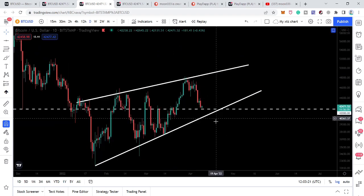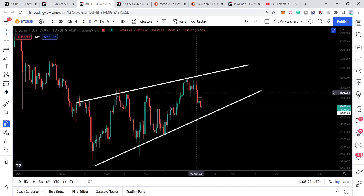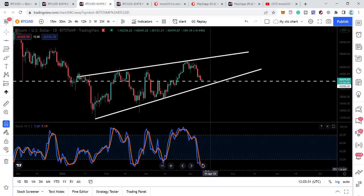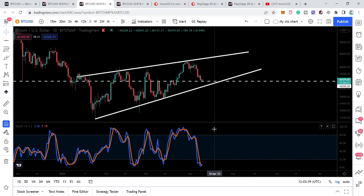So the next few hours are very important for Bitcoin. We are again testing this support, and we need to keep an eye on this support, especially $42,000, and also this support of the rising wedge pattern as well. The oscillator is showing that the market has been oversold with a hidden bullish divergence on the daily time frame. So this was the update so far.